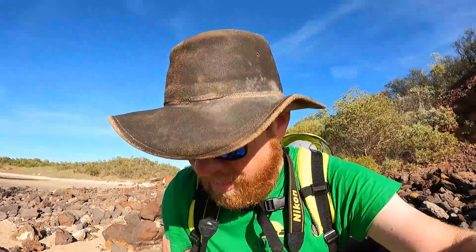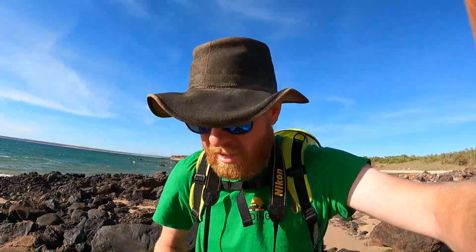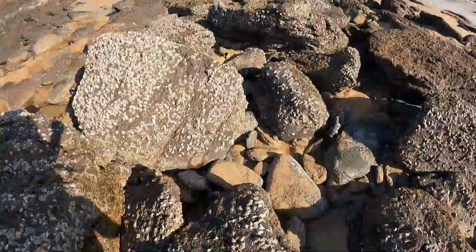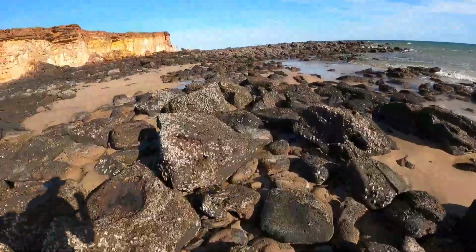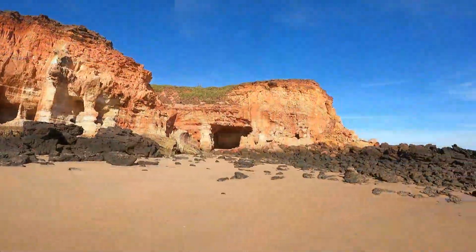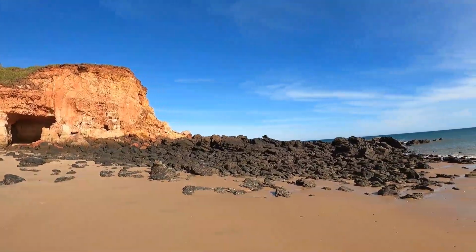So we're just walking around the point, trying to get out of the wind a bit. There's some rock pools down this way apparently, so we'll see if we can find them and have a bit of a look. It's not overly pleasant at camp, although ours is probably one of the more protected spots. Well, we're out of the wind, but I've got no idea where these rock pools are.